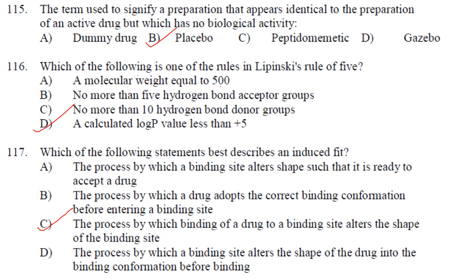Then next one. Which of the following statements best describes an induced fit? Process by which a binding site alters the shape. So the binding site is altering the shape such that it is ready to accept the drug. That is not induced fit. The process by which a drug adopts the correct binding conformation before entering the binding site. That is also not correct. The process by which binding of a drug to a binding site alters the shape of the binding site. Yes, that is induced fit. Answer is C. The process by which a binding site alters the shape of the drug into the binding conformation before binding. So that is also not correct. It is the process by which binding of a drug to a binding site alters the shape of the binding site.